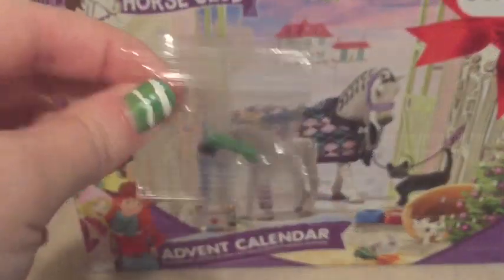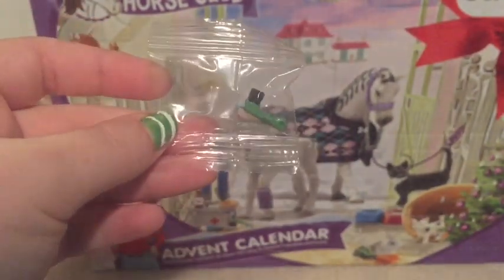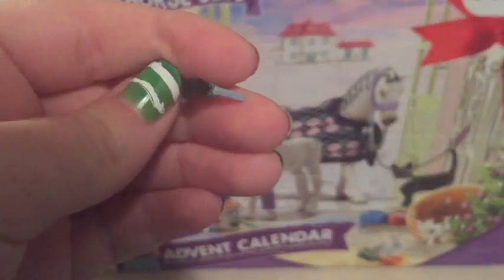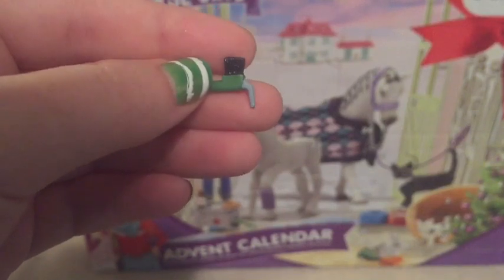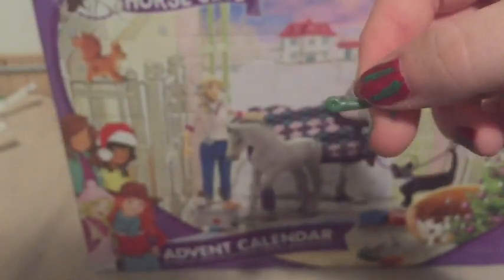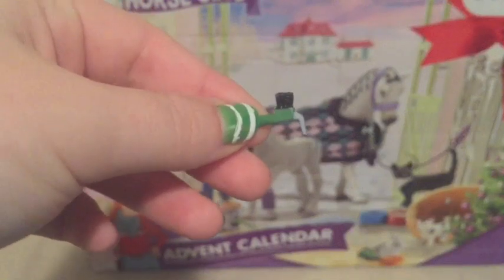Okay, and today it looks like we got a hoof pick, so I'm going to go ahead and open it. Okay, and this is what the really tiny little hoof pick looks like. I'm so afraid that I'm about to drop this thing, but it is super, super cute. And I like the detail on the handle and the bristles. It is very, very nice.